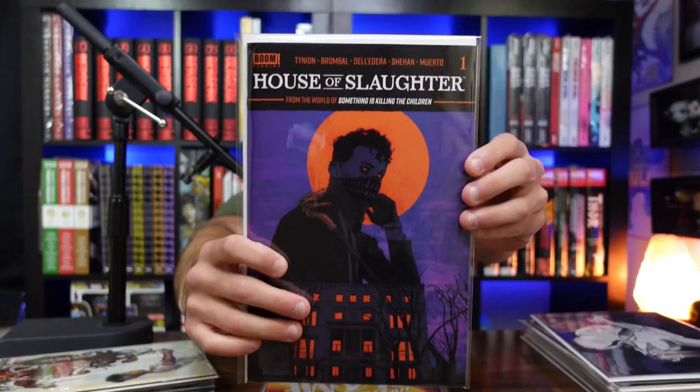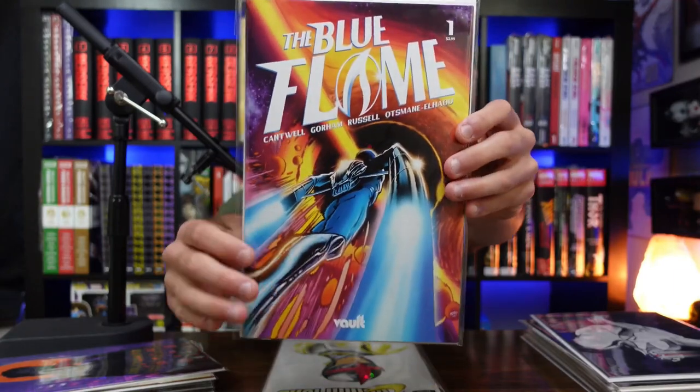We've got House of Slaughter, issue number one. This is cover A. I was finally able to find a copy of this. I've been looking for one for so long now. We've got The Blue Flame, issue number one. I've heard so many good things about it. I just haven't had an opportunity to find one at my comic shops.